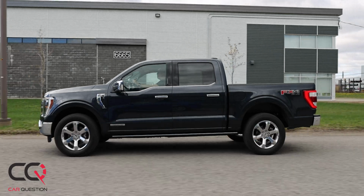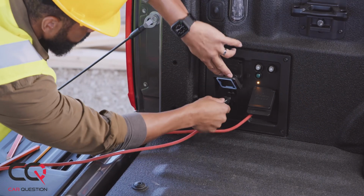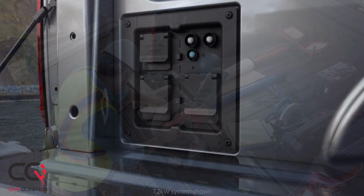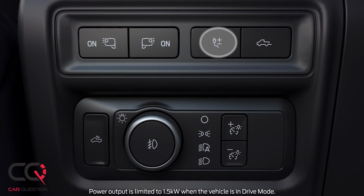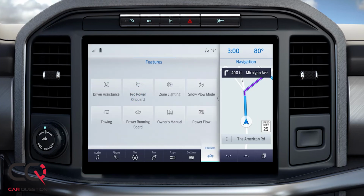Once you're loaded and towing, you don't really feel it, but be careful of the weight on the tongue of your trailer. You've got one of the nicest options that you can find in the whole truck segment. This is the Pro Power Onboard generator. Base is 2.4 kilowatt, but if you want to go with the biggest optional one, 7.2. Ford claims that the high-end 7.2 kilowatt system can simultaneously power a plasma cutter, a TIG welder, chop saw, air compressor, angle grinder, work light, name it, everything that you need to create a little workshop right there in your truck.